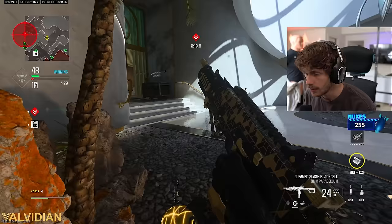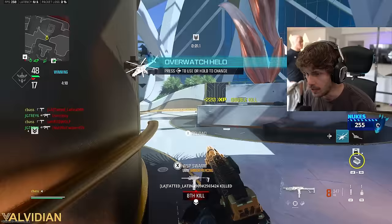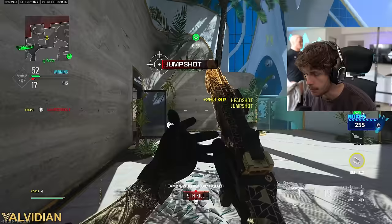Thank you. So hot zone over here. Oh, this thing kills fast. Oh my god. I believe they said this is the fastest killing SMG in the game right now. And up close, you can really feel it. Feels like a better Swarm, and it feels like a pistol in a way.